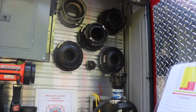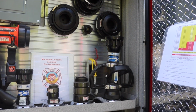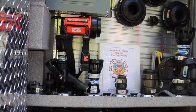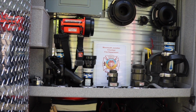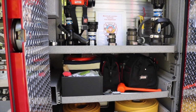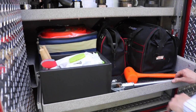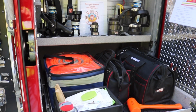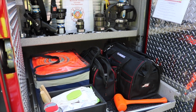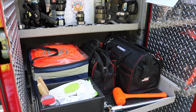There's also additional nozzles as well as a flashlight in the top shelf, along with a wrench and spanner wrenches for the booster line. The middle tray slides out, containing a couple of tool bags, an extra hydrant wrench, a rubber mallet, some various rags, as well as extendable traffic cones.